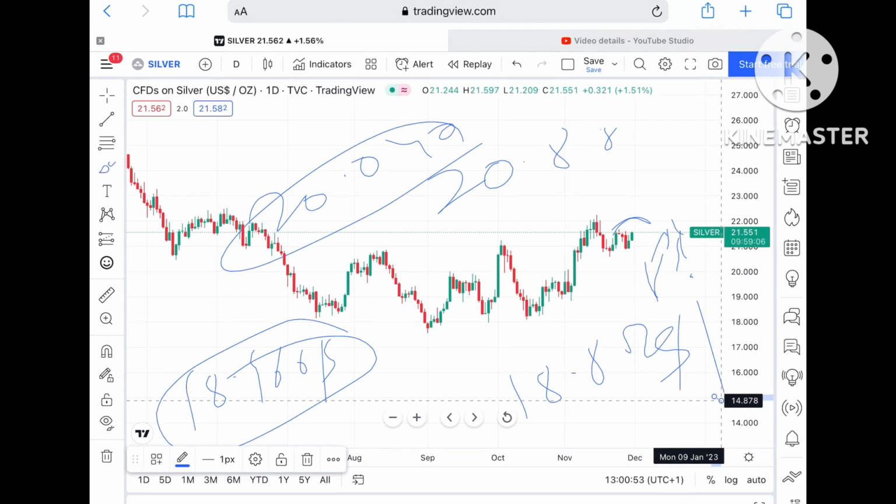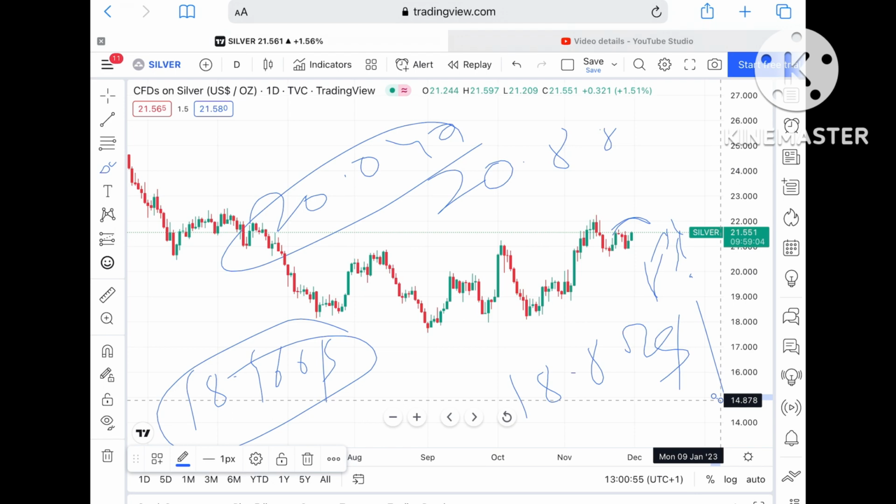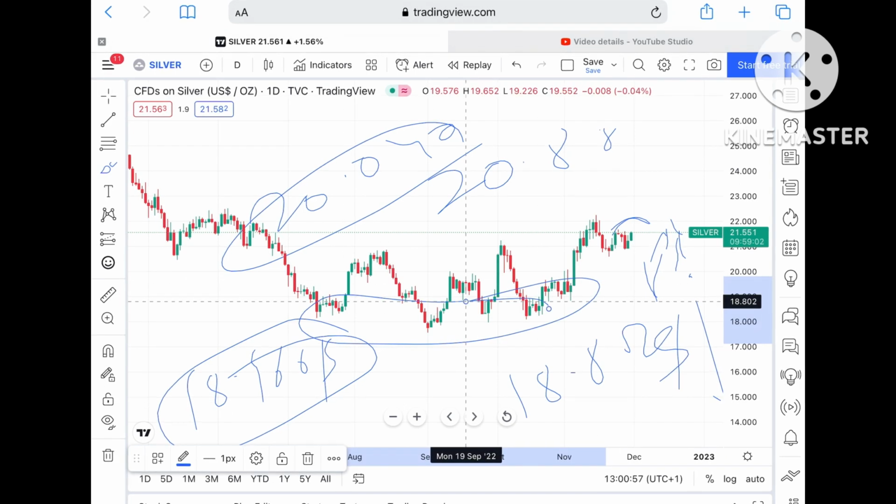So you have to be careful. Once the price falls below a level of $19, the chances of moving further down are on a higher side.